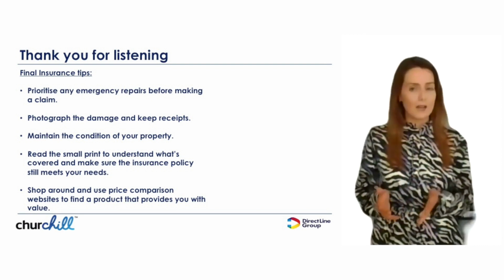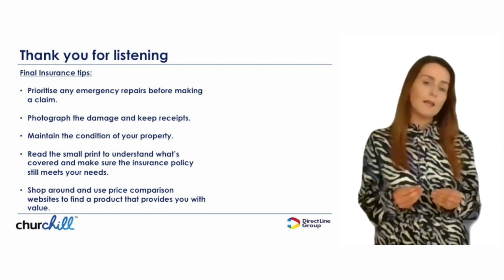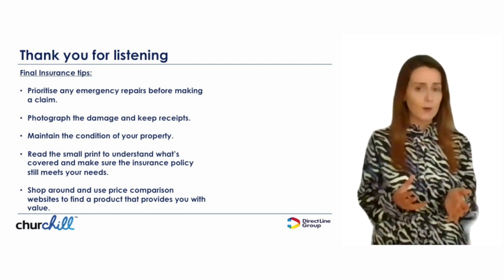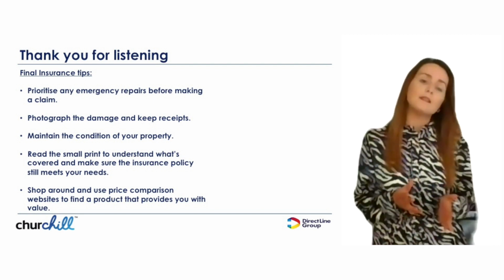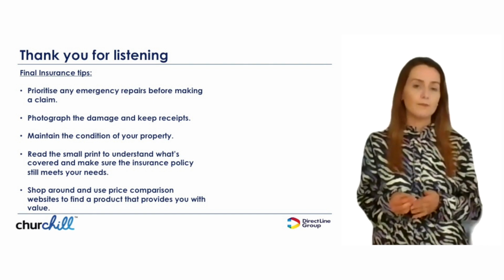Now, when it comes to your landlord insurance, it's always best to read the small print to understand what's included as standard, what you may need to add as an optional extra, and what excess may be required when making a claim. While our policies are available directly on the web and over the phone, we're also listed on price comparison websites and advise that you shop around to find the cover to best suit your needs.